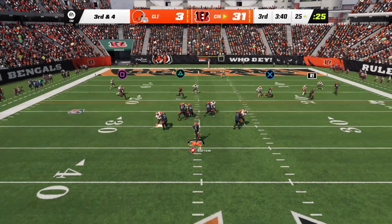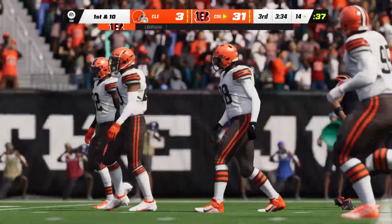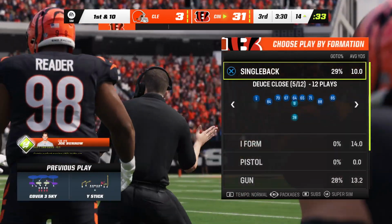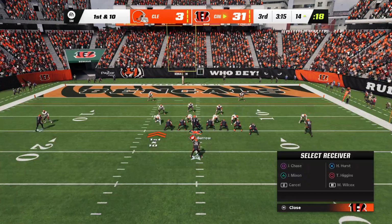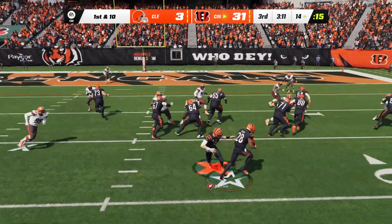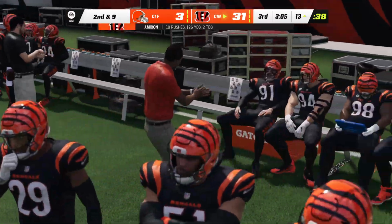Out of the gun, it's Burrow. Got a man, it's Chase, he completes it. And they're going to have another first down as he's going to be tackled at the Browns' 14. 11 yards there as they connect on the quick slant. This offensive game plan has just been sensational. When you think about all the different ways they've gotten their receivers open so far, it's really been impressive. Scheme, design, execution.